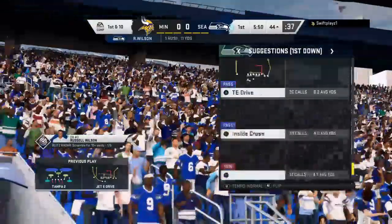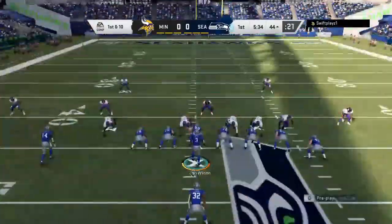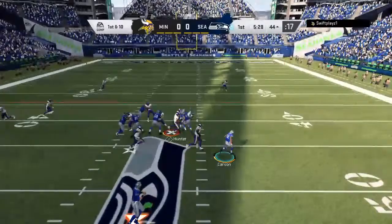He keeps it himself for 11 and a first down. Man, defensively, that hurts. They got him out of his rhythm. They had him hemmed in, but somehow he was able to tuck it away and get away for a gain.